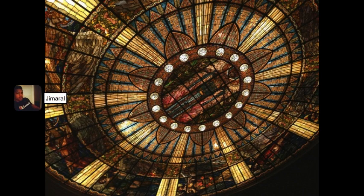So me being a black man, I'm not one to speak highly of glass ceilings, but this was probably the only glass ceiling I would admire. It was a shot from the Bellas Artes performing arts theater that we went to see a play, and it was just really a nice shot. When the sun shines, it shines through, and you can get the whole room lit up in illuminated colors, and you can see all the different artwork and different figures within the glass, and it's just really a breathtaking sight to see.